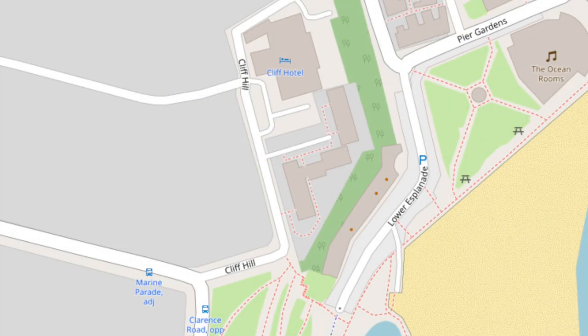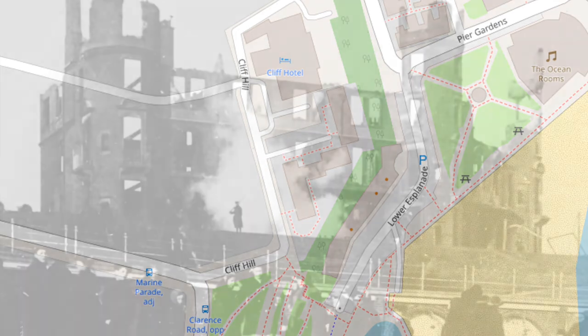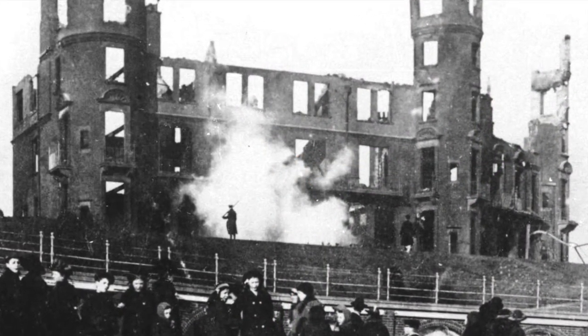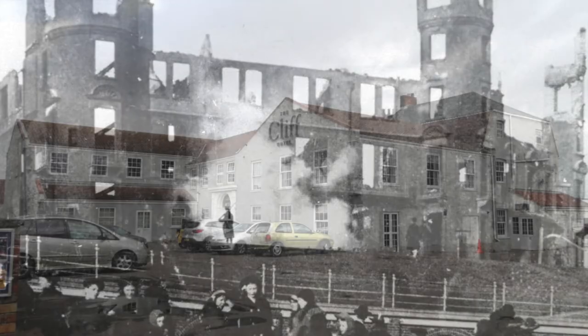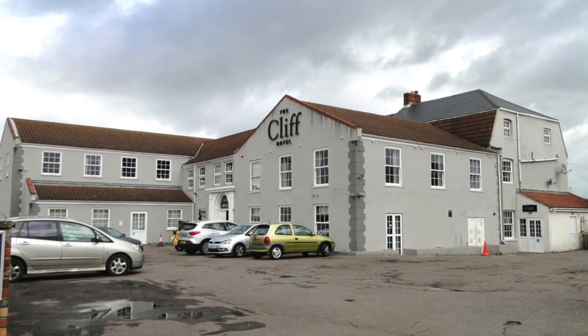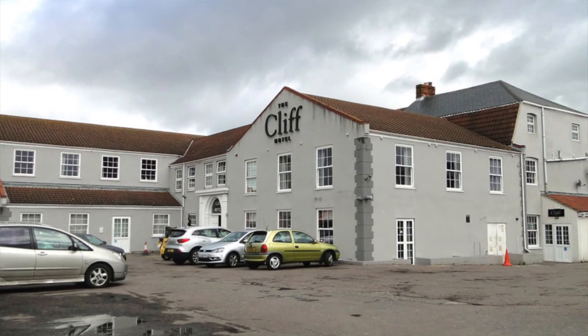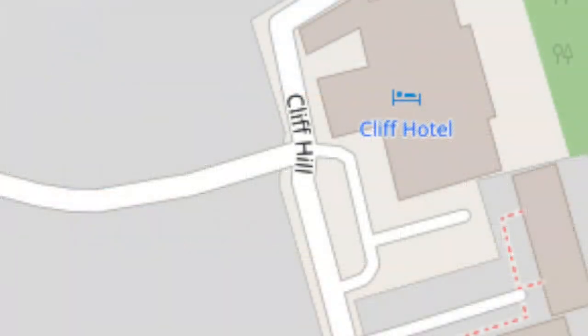As we approach the sharp right turn at the Cliff Hotel, we pass on the left a part of the original Cliff Hotel that was destroyed by fire on Boxing Day 1915. The building we're passing is the old stabling block for the horse transport of the time. At the sharp left turn before reaching Marine Parade, we find ourselves opposite the end of Springfield Road.